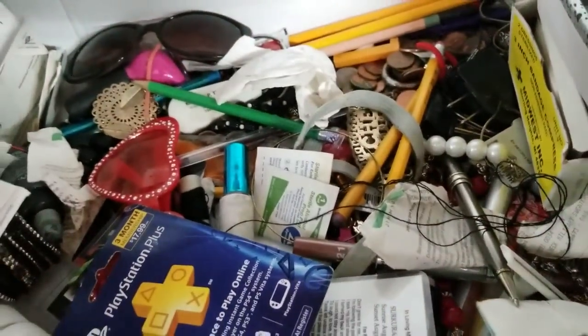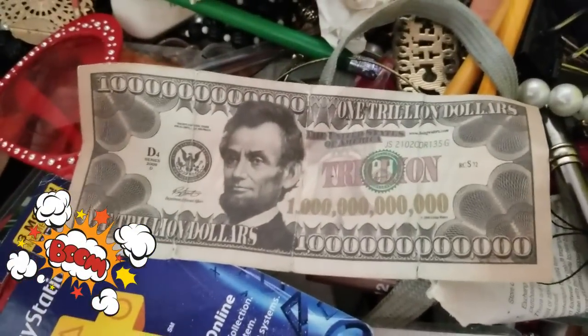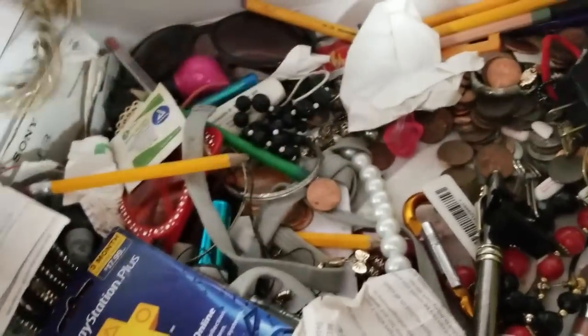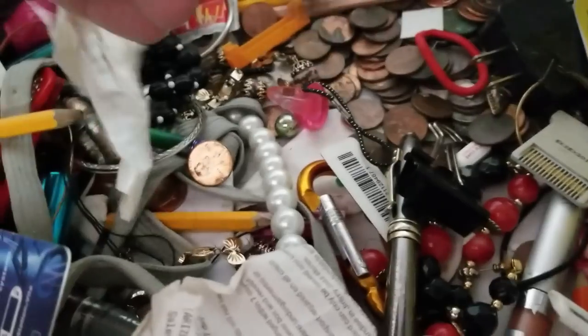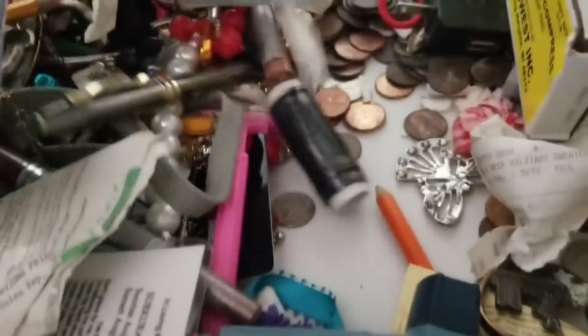Oh my God. We just found another $1 trillion, guys. We found another $1 trillion. That is definitely fake. It says ratchet. Okay. Felt like plastic.